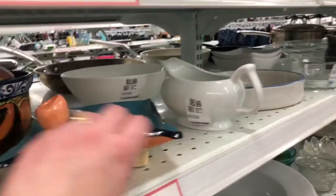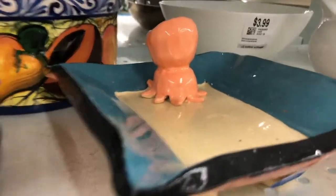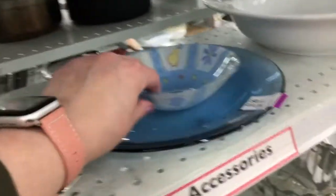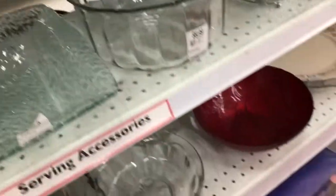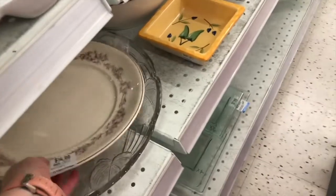And then this thing here, I wasn't quite sure what this was. I'm assuming it was homemade. But yeah, it was different, that's for sure. And just some other random serving bowls. This bowl's been there forever, since before Christmas. And there was another nice plate there, very beautiful. Very pretty.